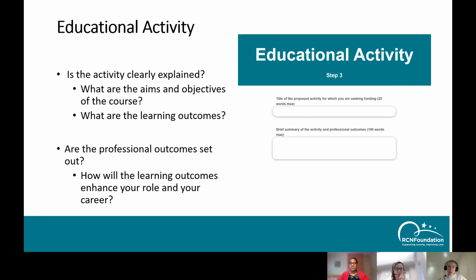In the summary of the activity, please make sure that this is clearly explained, including the aims and objectives of the course and any learning outcomes and how these will enhance your professional career. You'll also be asked to input the start and end date of the course. Please make sure that these dates are eligible for the grant that you are applying for. Next slide, please.